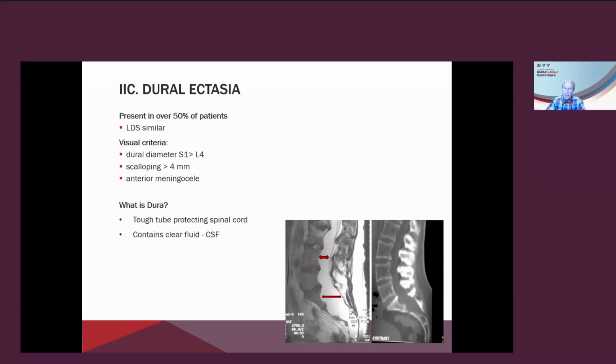Some people even have a telltale sign of an anterior meningocele, which is a sac of fluid that dissects outside the spine and goes into the pelvis, where there's less resistance to it. And dura is typically a tube that protects the spinal cord, just like the aorta is a tube that conducts your blood. It's a very analogous phenomenon in Marfan people.